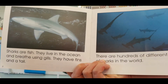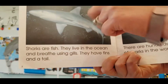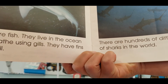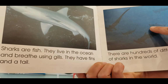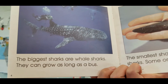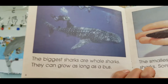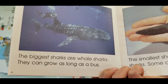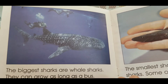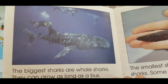Sharks are fish. They live in the ocean and breathe using their gills. They have fins and a tail. There are hundreds of different types of sharks in the world. Look at these ones. These ones are called hammerheads. The biggest sharks are whale sharks. They can grow as long as a bus, and actually a semi and a trailer, like over 60 feet long they can be. But guess what? They don't eat big fish. That's why all these scuba divers are swimming, because they don't hurt. They're gentle giants. They don't hurt people. People actually hang on to their dorsal fins and take rides through the ocean.